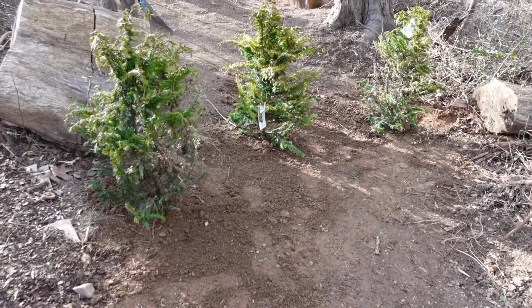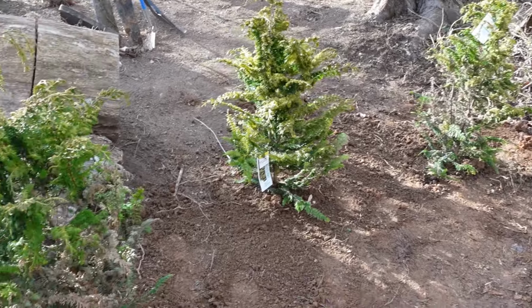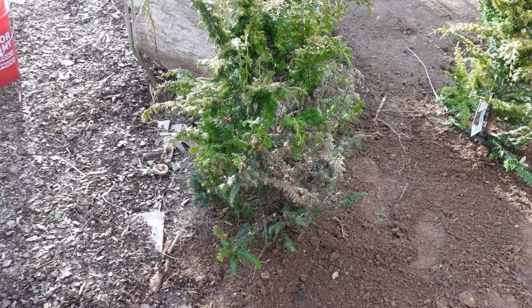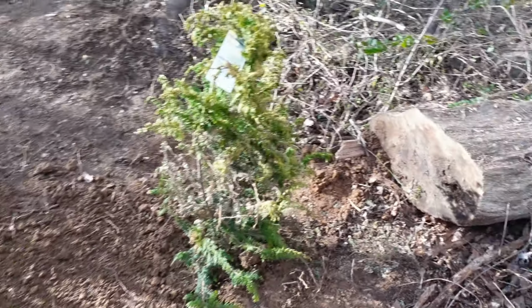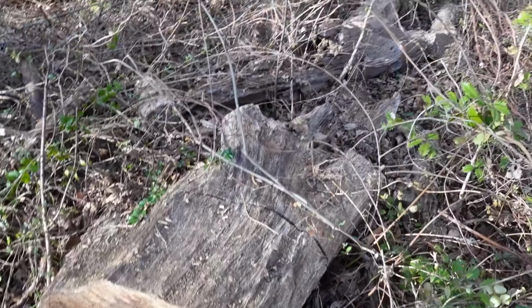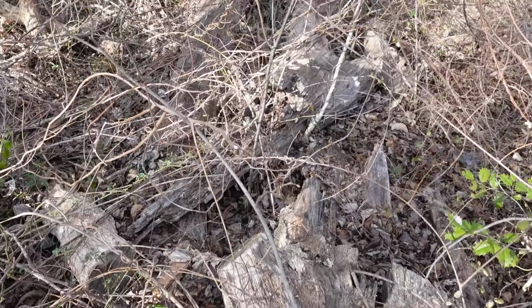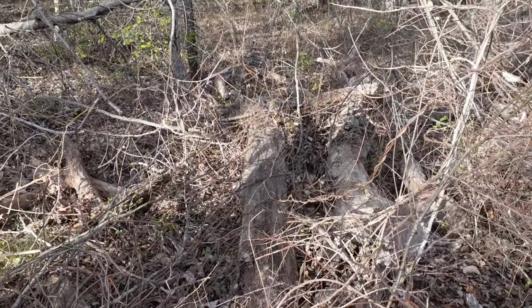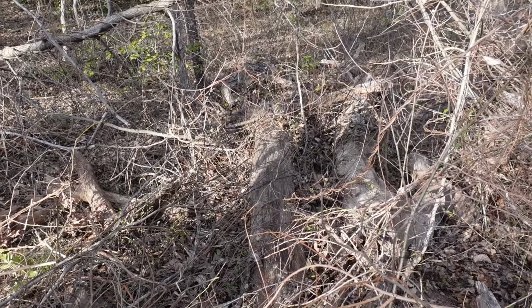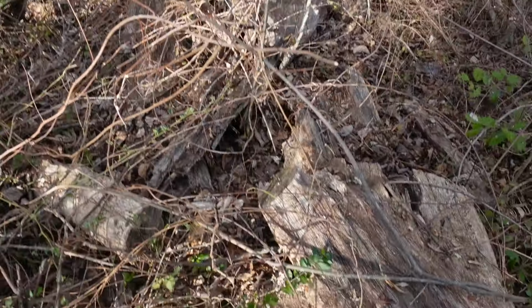The Fernspray Gold Hinoki Cypress are in. I probably could have spaced them a bit further apart, but I do still have to get rid of this large section of tree right here that was cut down. I just don't have the proper chainsaw to go ahead and get rid of this. So hopefully I can get my hands on one and my husband can go ahead and cut this up.